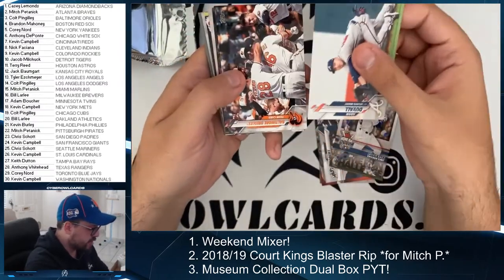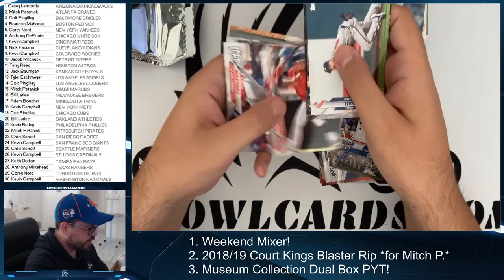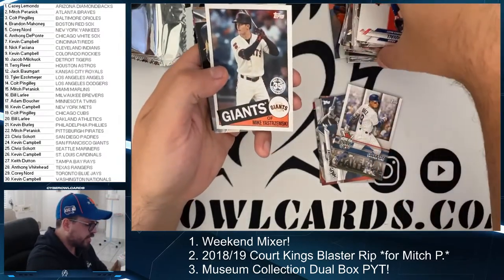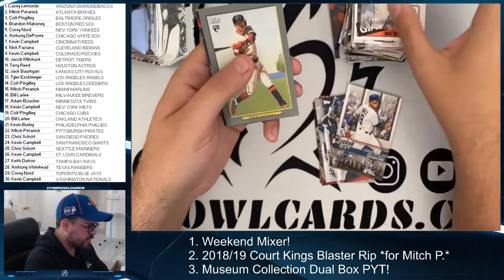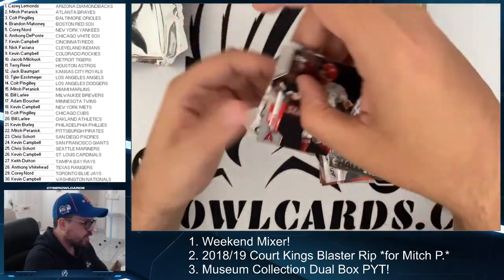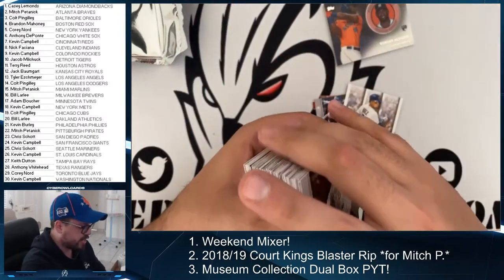Last pack of the box. Let's see if we get anything interesting here. Yu Chang rookie. Hiura. We got a Mike Yastrzemski, 1985. Another Tatis pop-up score insert. Mauricio Dubon, turkey red. Pujols and Shed Long to close out that pack.